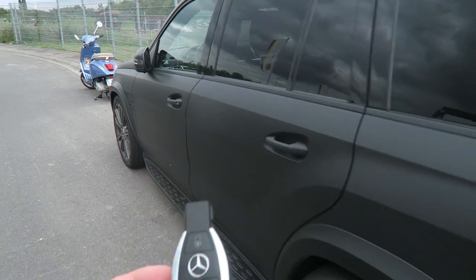Well, this is the next courtesy car that we've got. V8 bi-turbo by Renntech.